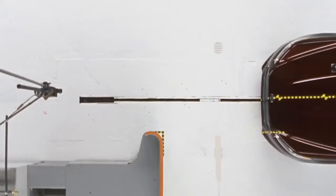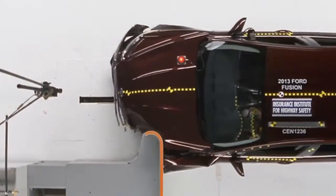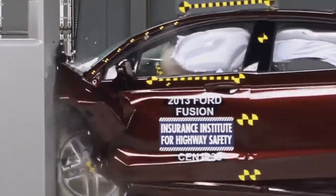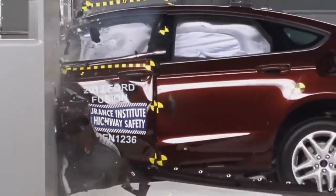The Institute is releasing crash test results for a group of midsize family cars. The results show how these cars perform in a new, more challenging frontal crash test, which we call a small overlap test. About a quarter of serious and fatal injuries occur in small overlap crashes.